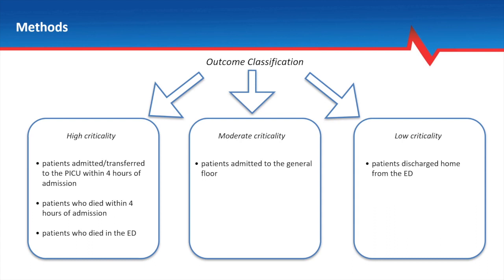Patients who died within 4 hours of admission or who died in the emergency department. They were defined as moderate criticality if they were admitted to the general floor, and defined as low criticality if they were discharged home from the emergency department.